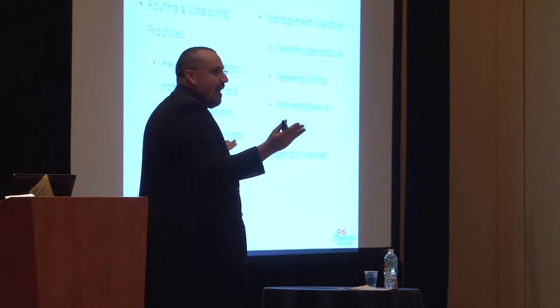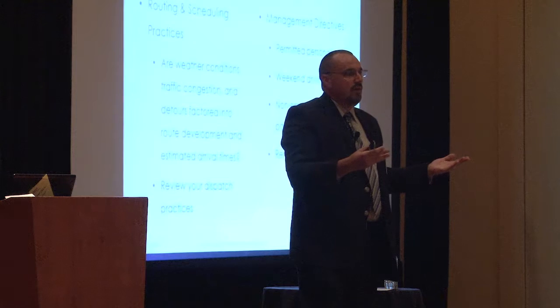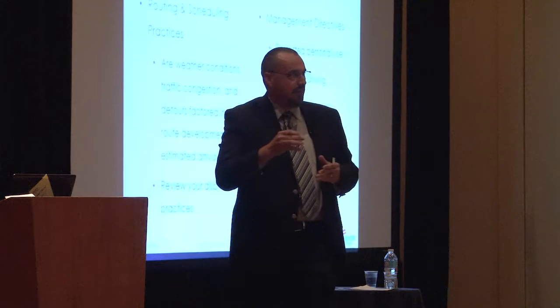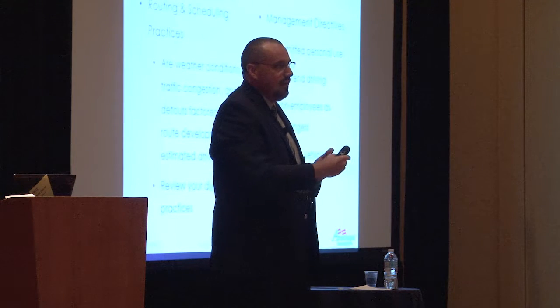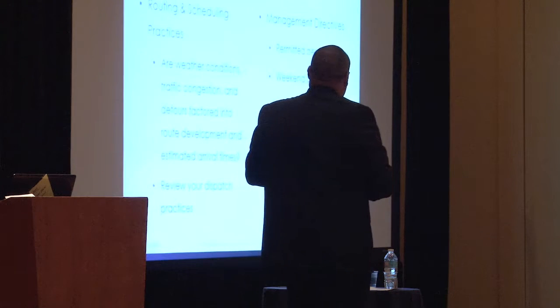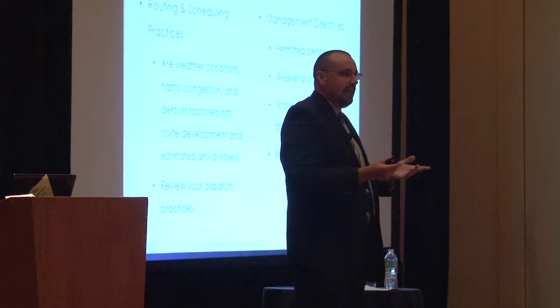Weekend driving, after hours driving. If you have GPS or telematics on your vehicles, what are you using that system for? Is it simply just to see where the vehicle is? Or are you looking at when it's being used? Is it being used properly? Are you taking corrective action on it? And also, are you renting any vehicles? Do you have policies and procedures in place when it comes to rental vehicles?